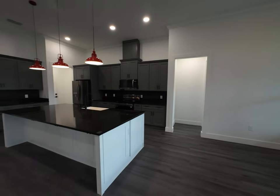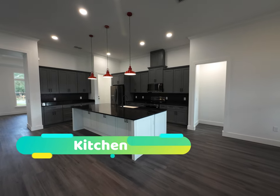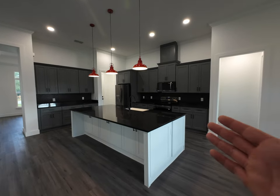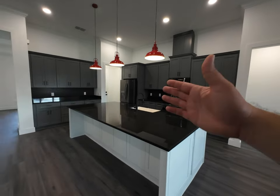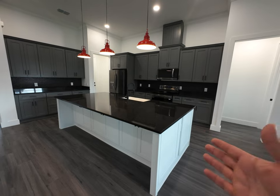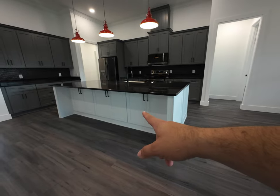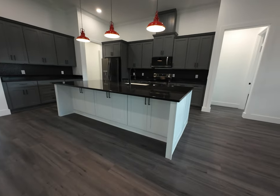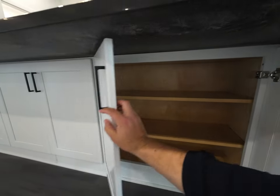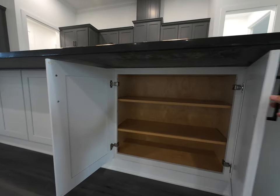But guys, take a look at this elegant kitchen. Absolutely amazing. The color choices here are actually kind of nice. You have this black stone countertop all throughout this kitchen. Now, this kitchen island, if you notice, is kind of like the accent piece of this beautiful kitchen. Nice white kitchen island. And look at this storage space down here. Those actually open, so you have plenty of space to store items down here. Look, shelving. You have nice shelving here. You got three different cabinets where you can store more items here.